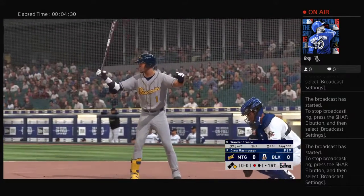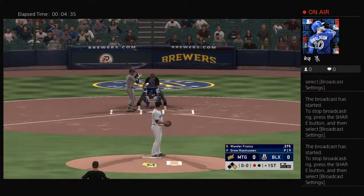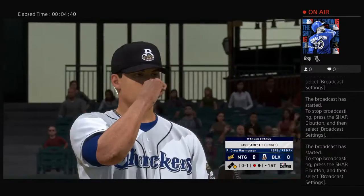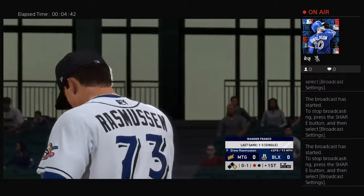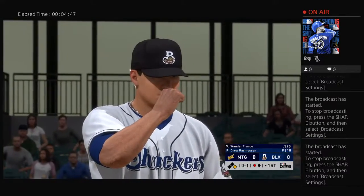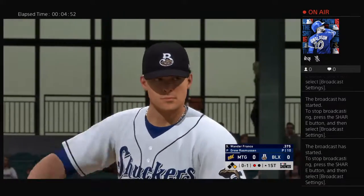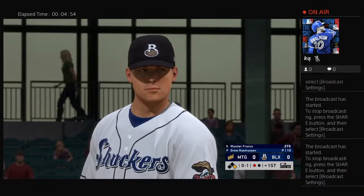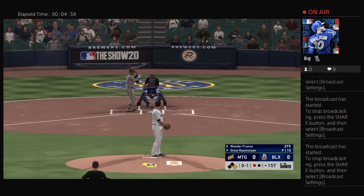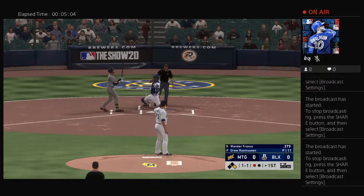Stepping up to the plate, Wander Franco. 10 RBIs already for him in the series, having picked up 6 base hits. He's set, and the pitch. Fastball taken, but that gets the zone for a strike. 0-1, here's the pitch. A ball, 1 strike.